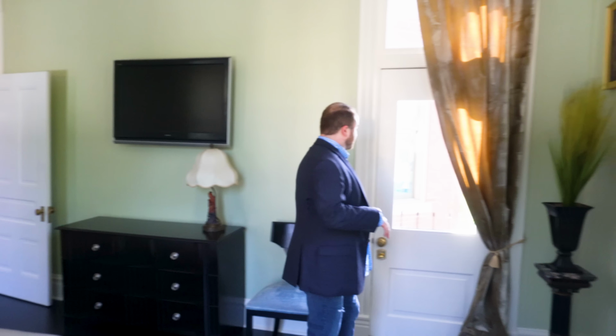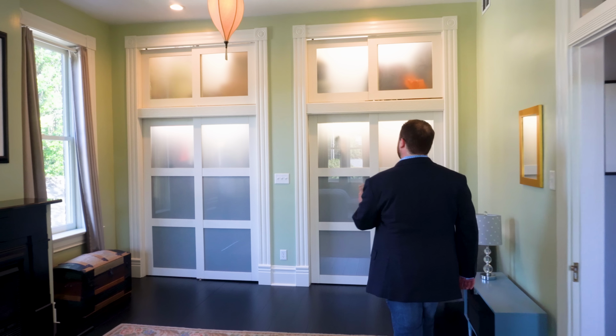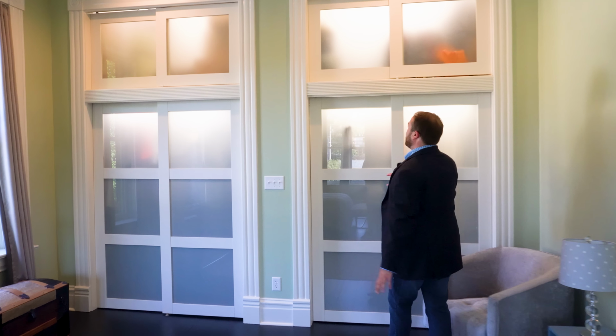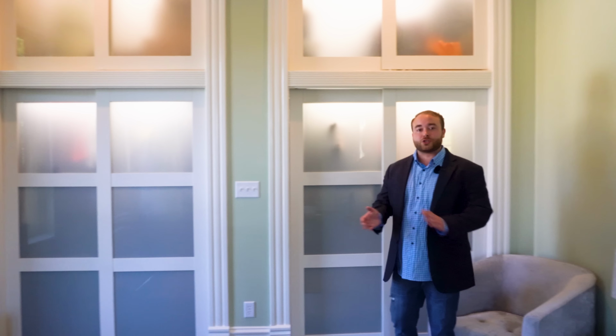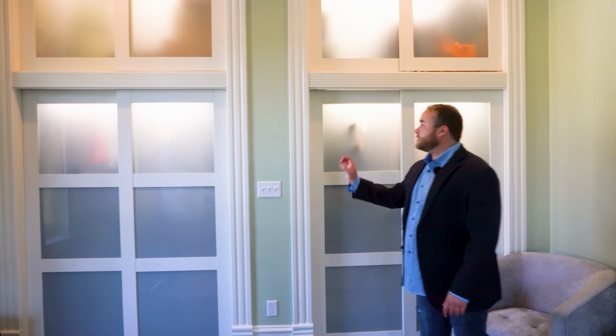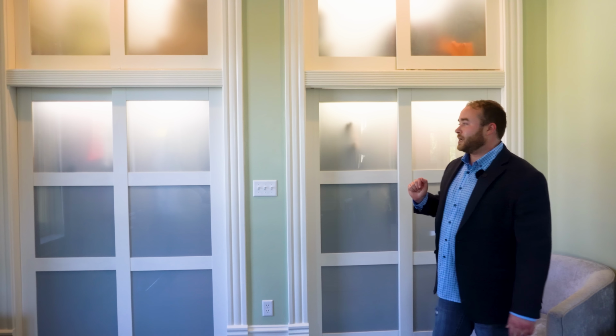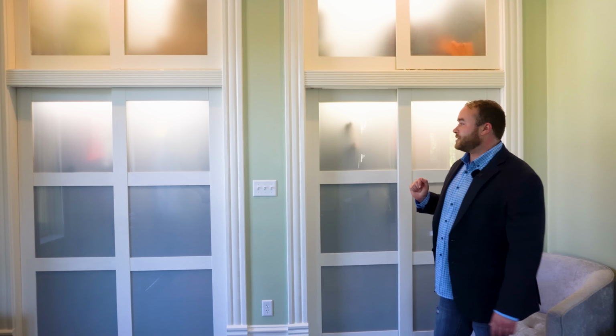Over in this corner is a Juliet balcony. So you could open your door and not have to worry about falling out here, let in a really nice breeze. Over on this side of the master suite are the his and hers closets with frosted glass. And I won't open these because the owners do have some personal items in here. But this is a really good way to see how these brand new modern doors mesh with the traditional molding. It's just this amazing dichotomy of design, and I think it is pulled off very well in this house.